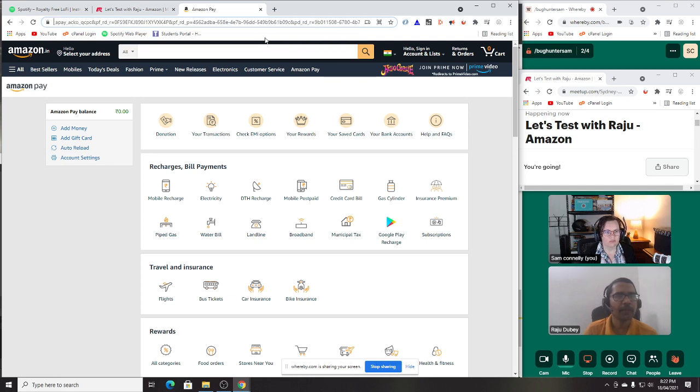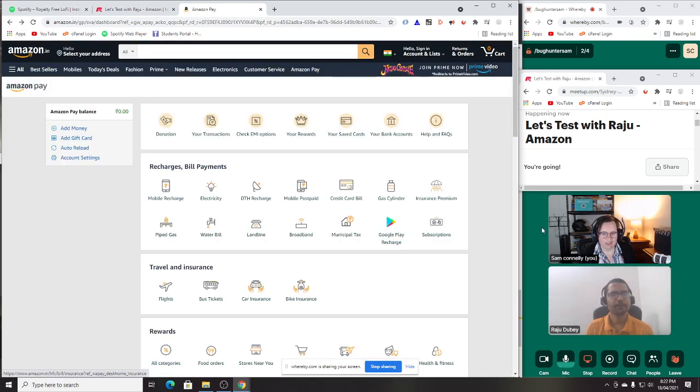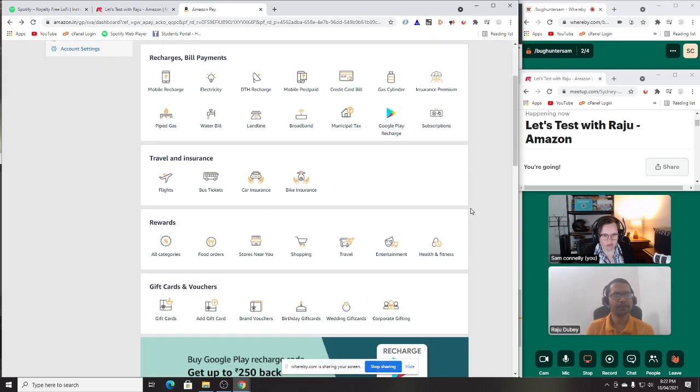Okay, so this is the India one. If you go to add money, it prompts you to sign in. I don't have an Amazon India account, so I'm not signing in. But it's interesting that it's integrated with a couple of different platforms, by the looks of it.